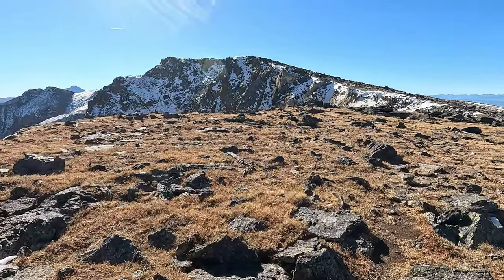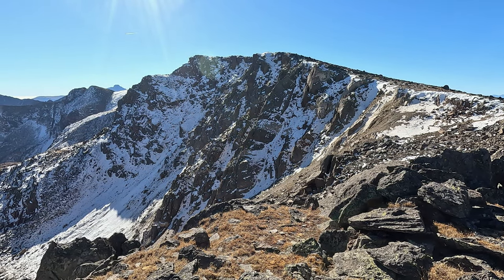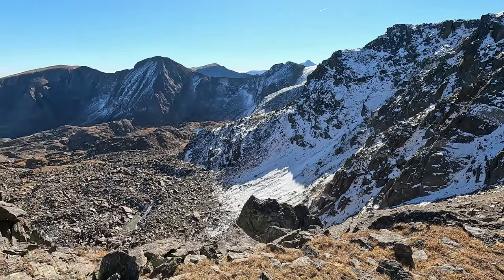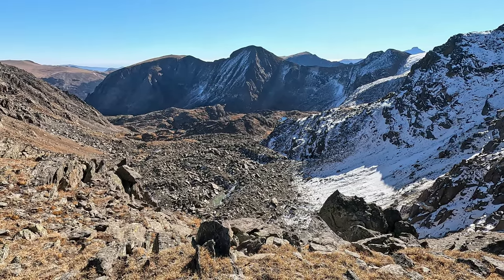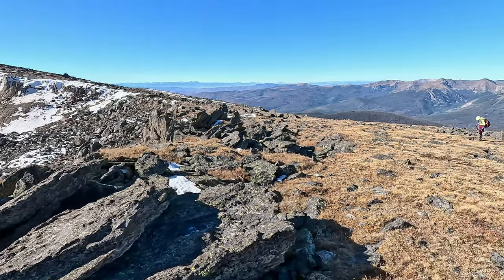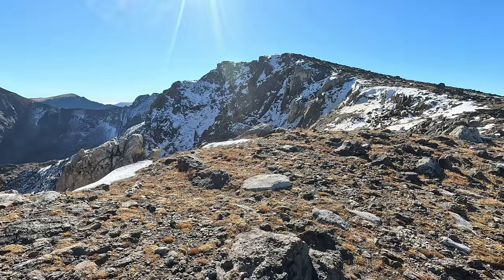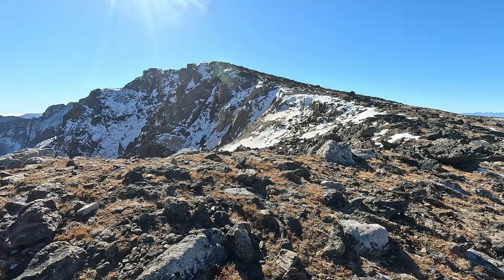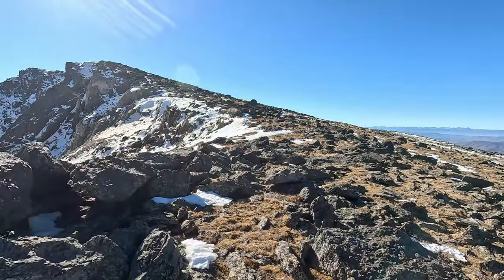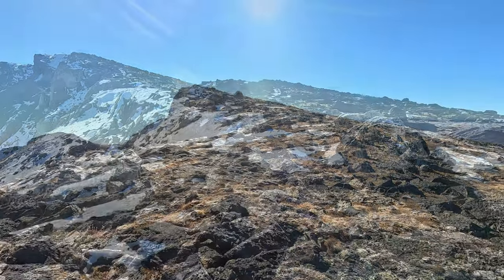And this is looking up at the final section. That shouldn't take too long at all. That might have to be the cover shot right there. And as I pan to the left, this is looking down into the Gorge Lakes. Alright, let's knock out this final part. Final push.